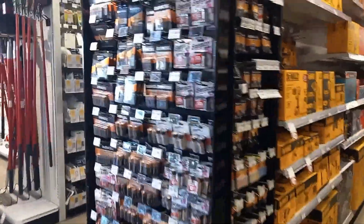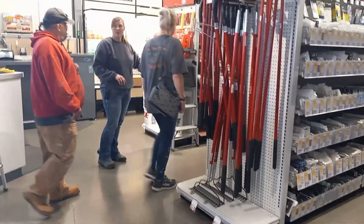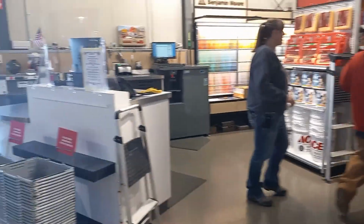And there's bird feed. And then the Benjamin Moore paint section.